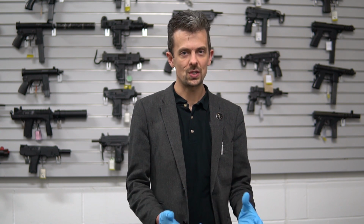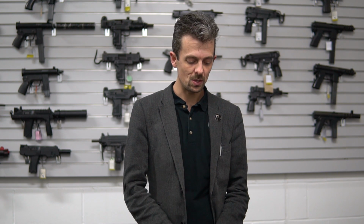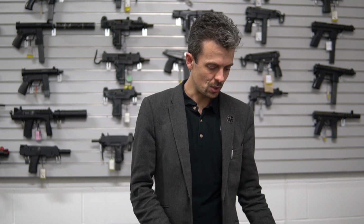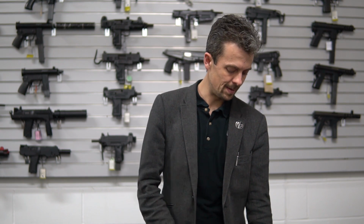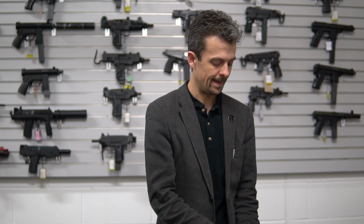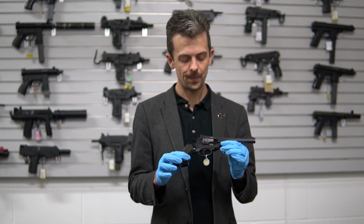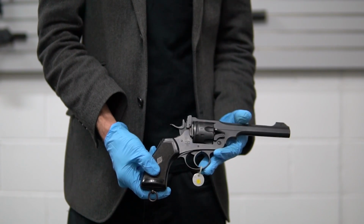The obvious criminal weapon, I suppose, throughout history has been the pistol or the handgun if you're in the States. We've got a selection here of revolvers. The revolver was still a dominant type at the time, but we're coming to an example of the self-loading pistol. So probably, if you had to pick one iconic firearm from this particular TV show, it would probably be the Webley Mark VI service revolver.